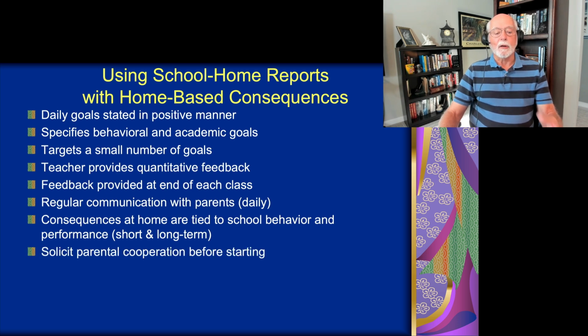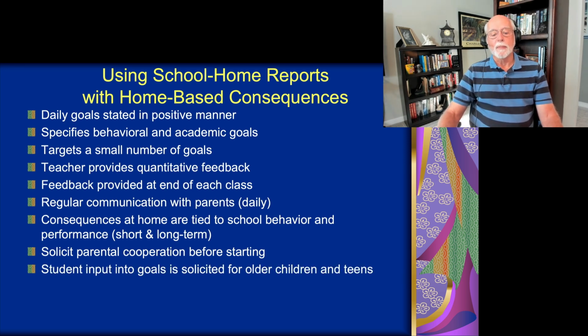It also helps to solicit parental cooperation before starting, and teacher cooperation. We want to make sure everybody's on the same page. So if you need to, have a conference with the teacher, or at least send a note to school explaining you'd like to do this. But a quick consultation with school staff is often very helpful in getting this started.